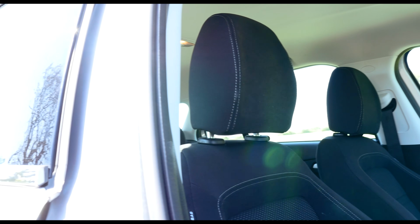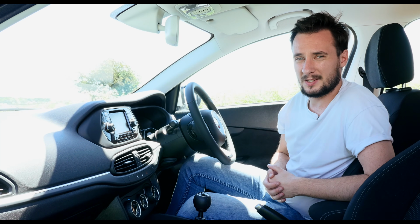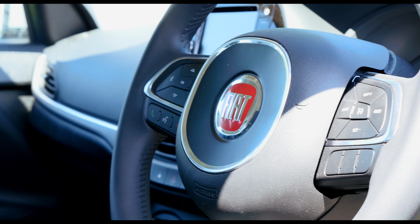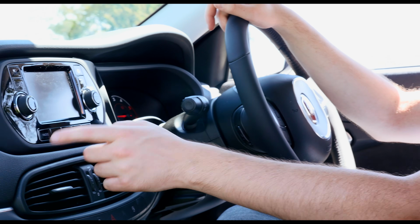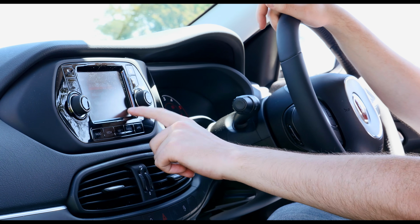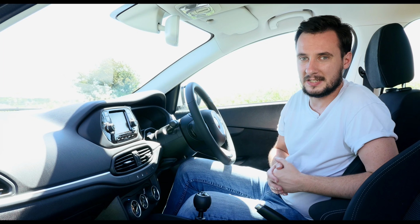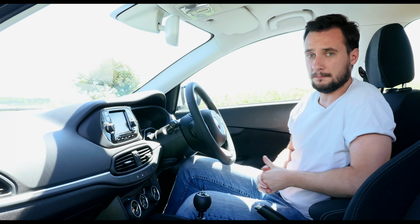Still, the design isn't great and the materials aren't great either. In particular, this fake leather trim here is pretty dodgy in terms of quality, even on this range top and lounge trim, which starts from £17,995. There are plenty of niceties like cruise control and integrated sat-nav, however this small 5-inch touchscreen can be unresponsive to use and is also sometimes hard to make out details in. All in all, the Tipo might be cheaper than rivals, but it also significantly lags behind them in terms of quality.